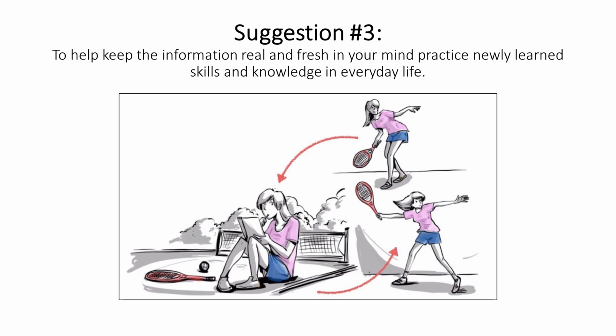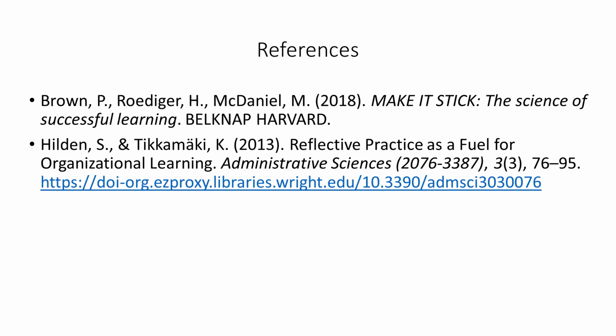Our third and final suggestion to incorporate effective learning strategies into your daily life is to find ways to keep the information real and fresh in your mind by practicing and visualizing newly learned skills and knowledge in everyday life. Finding a way to exercise this new knowledge muscle will help make it stronger and help you make better mental connections.